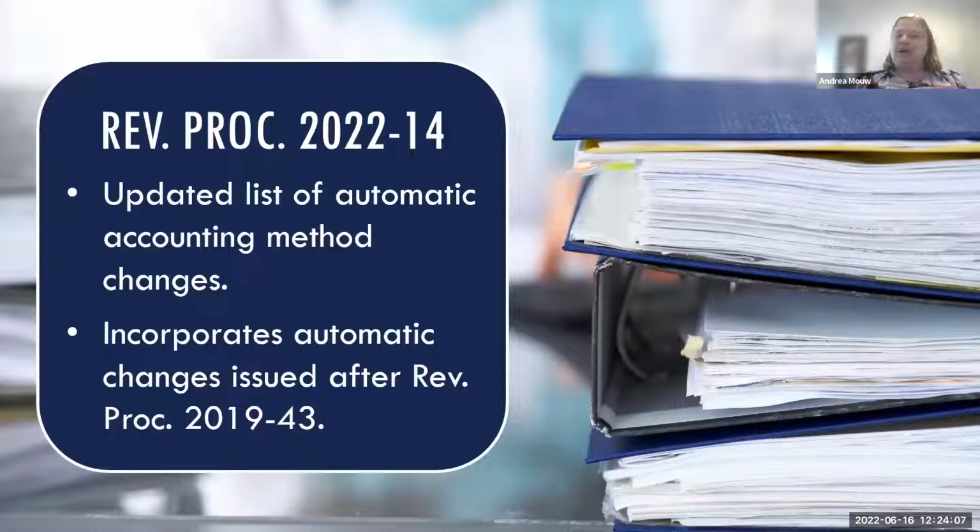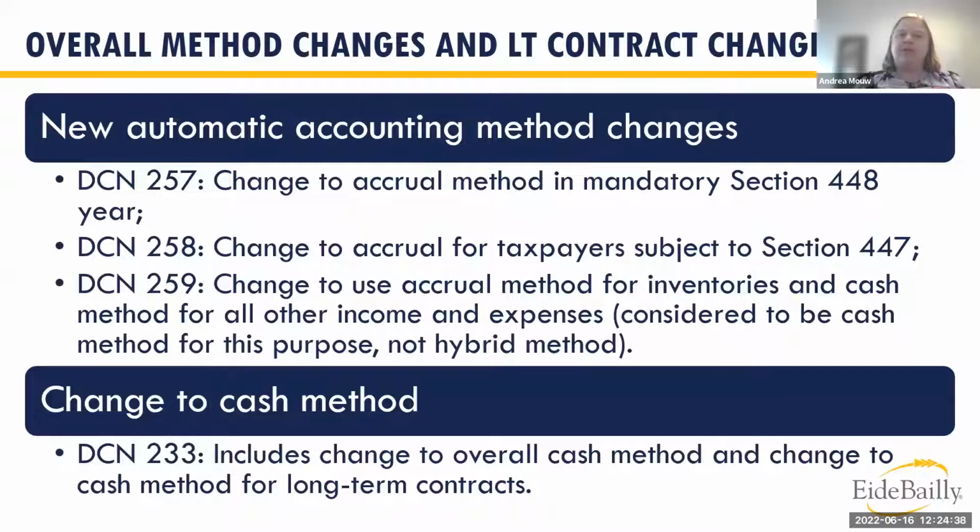They're a little wishy-washy on whether they think there'll be another one next year, but at least it does put in one place all of the new automatic changes that have come to light since 2019. So all the QIP related changes, the bonus reg changes, the changes related to the small taxpayer safe harbors, revenue recognition, all of those things that are new since 2019 are now incorporated in one place in 2022-14. So that's kind of nice, at least. You don't need 5 Rev. Procs anymore to track down all of those things.